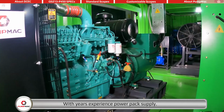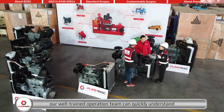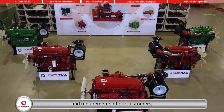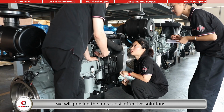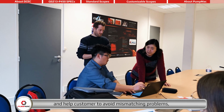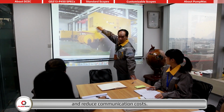With years of experience in power pack supplying, our well-trained operation team can quickly understand and respond to customer needs. According to the working environment and requirements of our customers, we will provide the most cost-effective solutions and help customers avoid mismatching problems, helping customers improve efficiency and reduce communication costs.